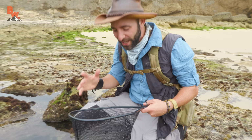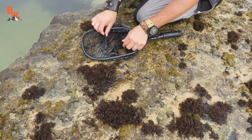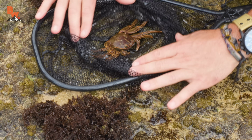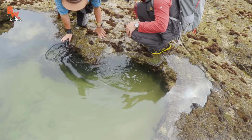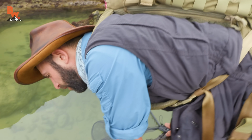I almost got the blenny at the same time. All right, that's a pretty decent-sized little crab right there. Look at you. Look at those distinct striped markings on the legs. Now, I'm going to have to look this one up in a field guide. I'm not sure exactly what species it is. Let me keep it in the net like that just for a second. Uh-oh. Oh. He's gone. Okay, and I lost him.